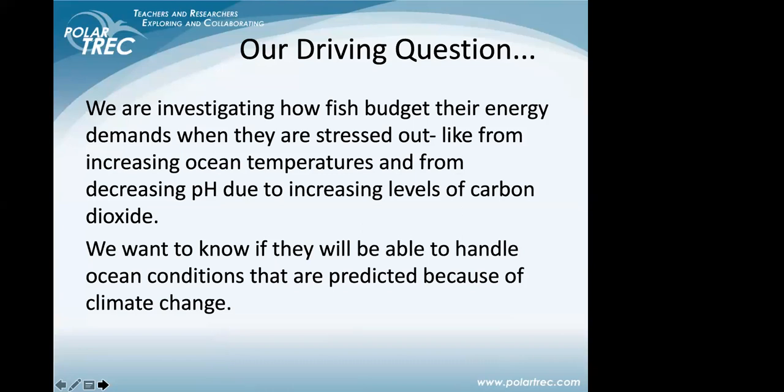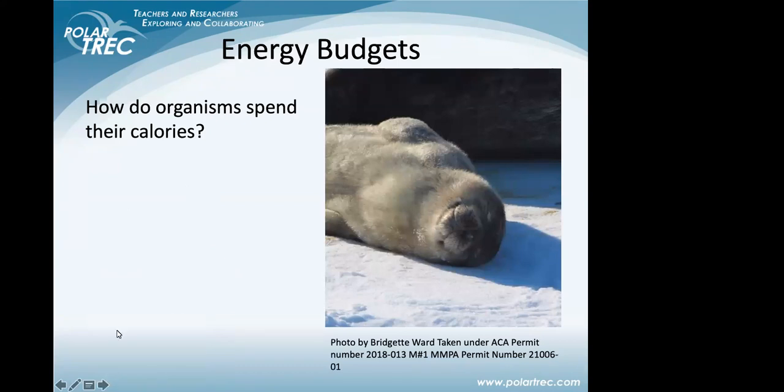And so what I really want to know is a lot about how animals cope with stress from the perspective of energy. And so that's kind of our main driving question. We want to know whether or not they have the energy available to cope with stress and still do all the things that they need to be able to do. Okay, next slide.